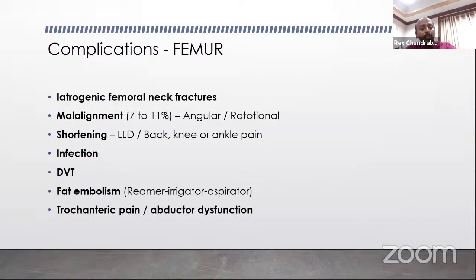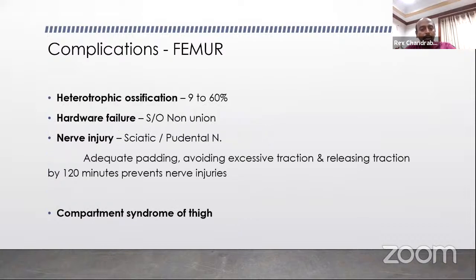And shortening is again rare. Limb length discrepancy is rare. Infection can happen in 1% of patients in the femur, and in the open tibia the incidence is high. DVT is not uncommon. And the chance of fat embolism can be lessened by the reamer irrigator aspirator system. Trochanteric pain, as I said, occurs if the nail is proud. Anterior knee pain in femur and tibia nailing, all these are not uncommon. Heterotopic ossification has been reported at various incidences.